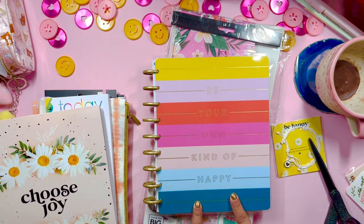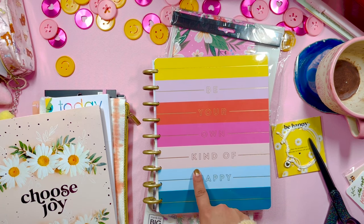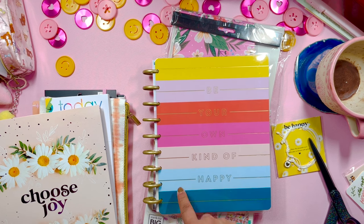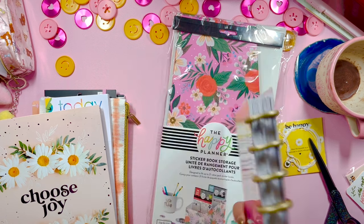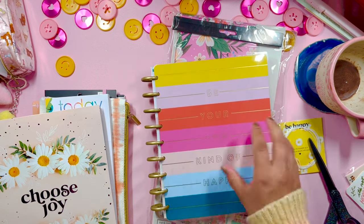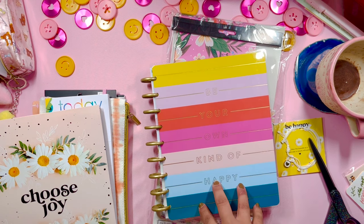This planner surprises me a little bit. I'm wondering if this planner actually belonged in the planner essentials bundle and they accidentally put it into this floral bundle, because this planner definitely feels like more of a planner essentials item than a floral item.